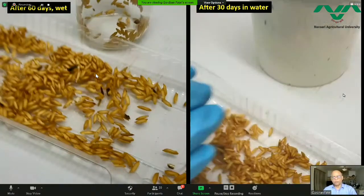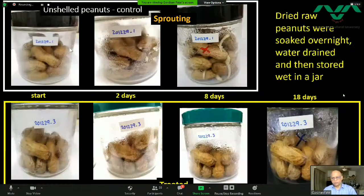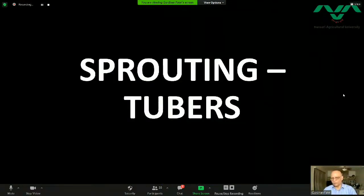Now is the unshelled peanuts. You can see in the control sample, in 2 days it started germinating and it became quite big, a big sprout in 8 days. These peanuts were soaked overnight and then drained and then stored in the jar. You can see germination in the control sample, but in the treated sample, even after 18 days, there was no fungus, no germination. So, sprouting of the tubers.